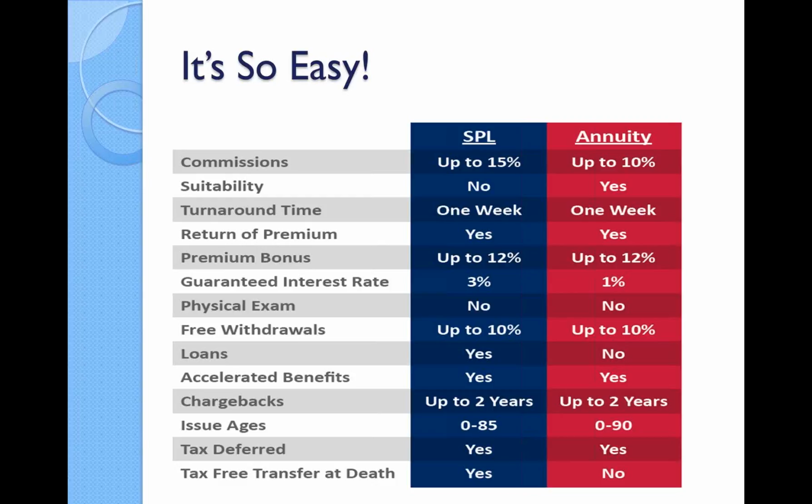If you look at each one of these points, commissions are up to 15% on SPL. There's no suitability. Turnaround time is one week. I've seen them, again, same day. There is a return of premium. There's a premium bonus. In fact, that premium bonus on the annuities is lower than that. But this is a piece that I'd sent out a while ago. Guaranteed interest rates, 3%, no physical exam, 10% free withdrawals. There are loans. There are accelerated benefits, chargeback up to 2 years, issue ages 0 to 85. We do have some that go 0 to 90. Tax deferred, tax-free transfer at death.